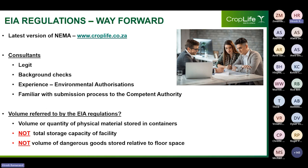Alternatively, for anyone who may be unsure or looking for a second opinion, contact myself or Gerard. We have already clarified the EIA regulations in terms of the listing notices with the DEA EIA specialists. Now that, ladies and gentlemen, is the EIA regulations in a nutshell and constitutes the first step requiring attention before establishing a commercial pesticide storage facility.